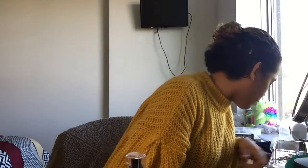So the base is done. I have the foundation, concealer. I set everything with my Infallible Pro Matte Powder, and also, where's the other one? And another one that I don't remember what it's called, and I don't know where I put it. Cool. Oh, Maybelline Fit Me Powder.